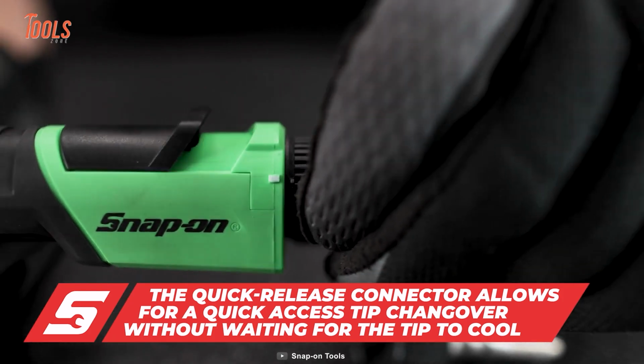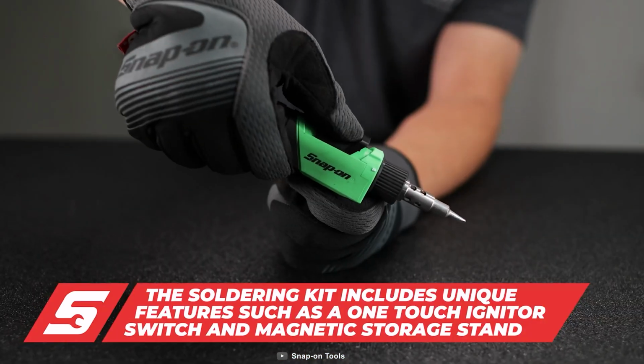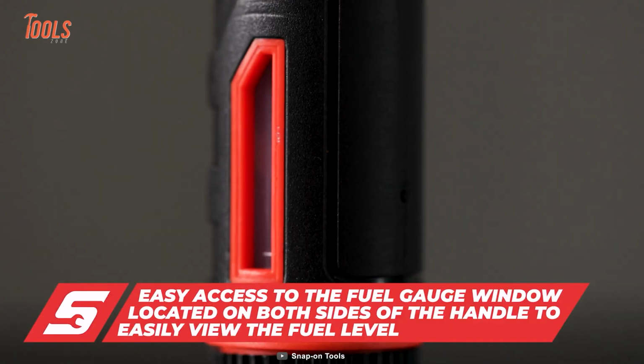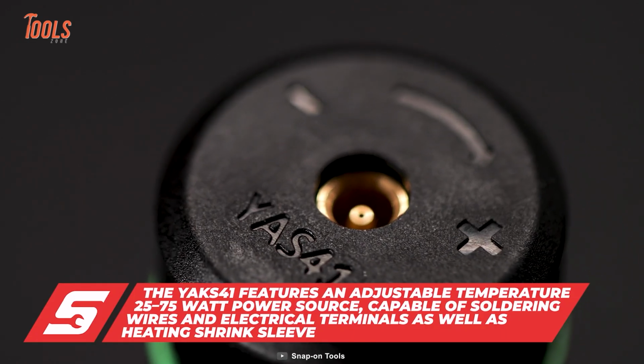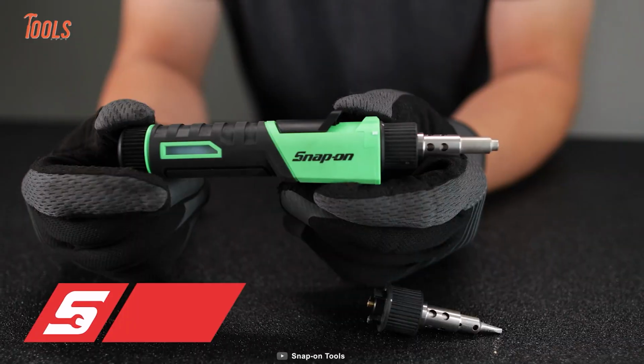Not just that, they also have a unique one-touch igniter switch and magnetic storage stand to keep you going well on and off the job. Want to know the coolest part? These Snap-on iron kits also notify you about the remaining fuel on integrated fuel gauge windows on both sides. No compromises on safety, no compromise on precision.